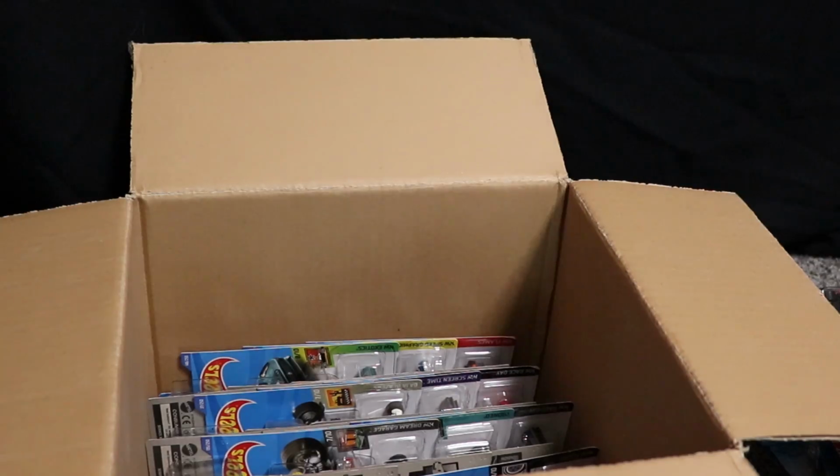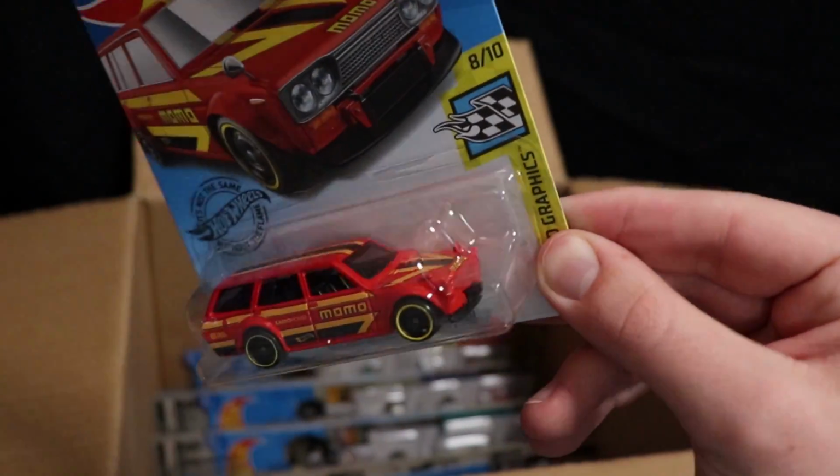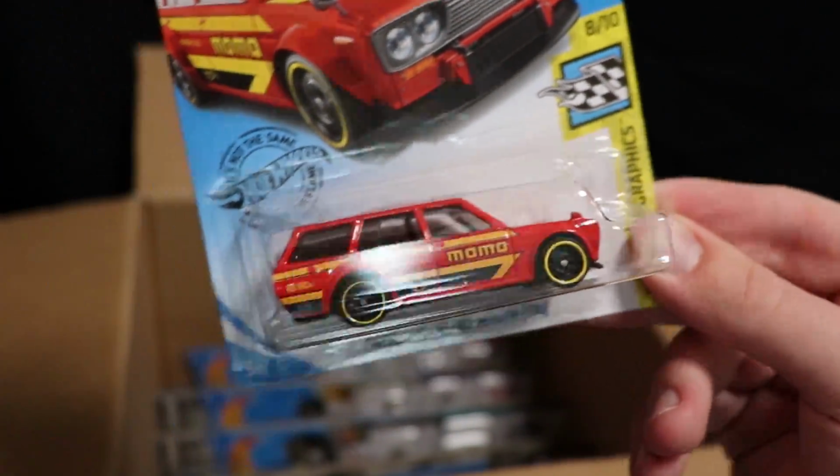a car a lot of people are going crazy for, the Datsun Bluebird 510 wagon with the Momo paint on it.